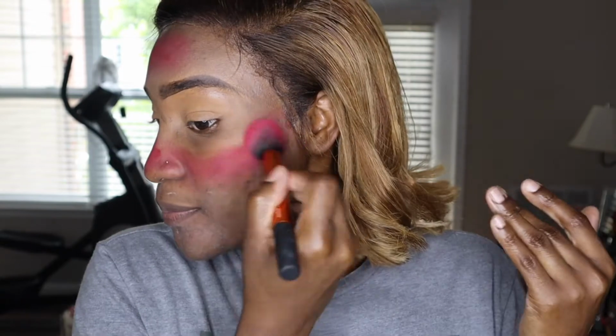It looks blended in my mirror, but on the camera it doesn't look that blended.